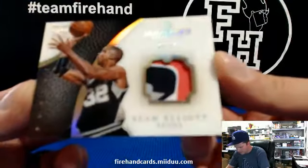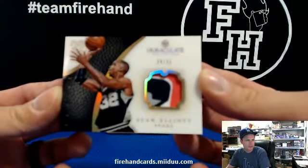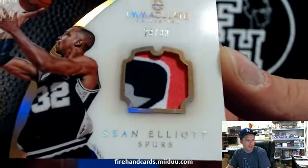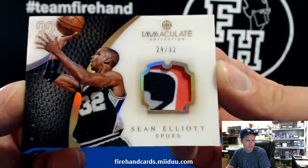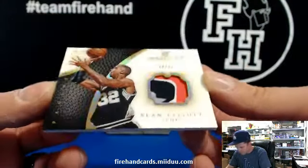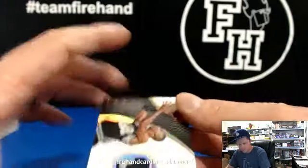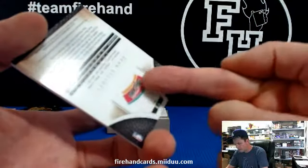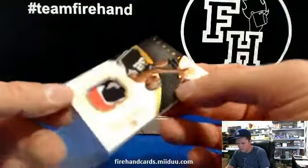Sean Elliott. What part of the uniform that's from. Looks like there's no stitching. Hold on. There you go. Some red on there, whatever that is. 29 of 32 for Vancha. An all-star patch? Oh, okay, maybe. I see that now. Here on there.